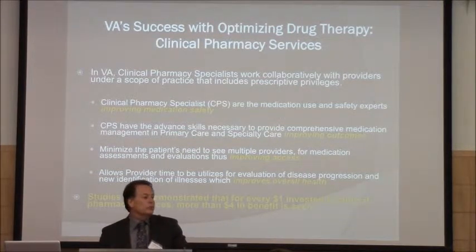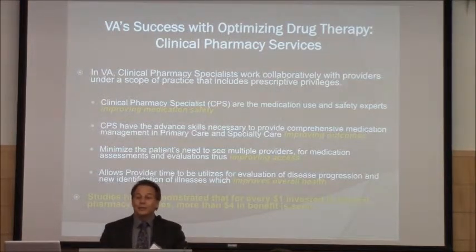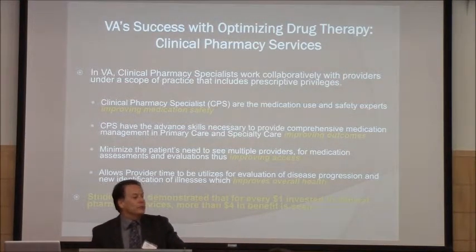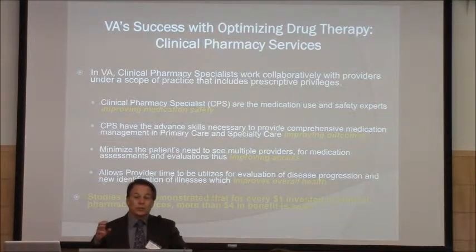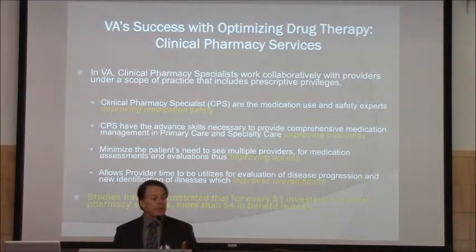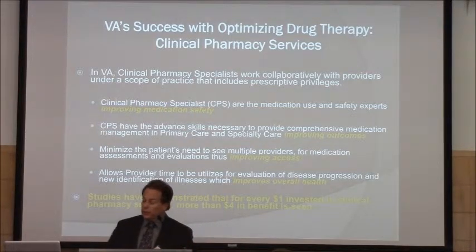And I think there's a wealth of data that suggests that pharmacists, if used correctly, can be very cost effective and actually save the healthcare system money. And I want to emphasize if used correctly, because they're high paid employees and they need to be positioned in areas where there's complex medication therapy, where they are the best people to manage that. So we're going to talk a little bit about that.